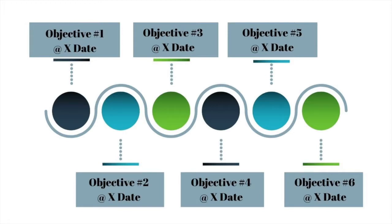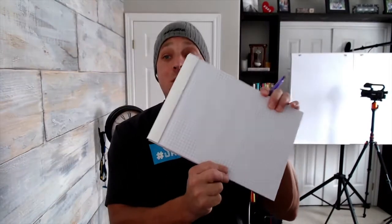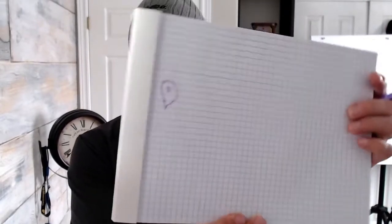As we look at this and we say, okay, objective 1, we're going to hit it at this date. Objective 2, objective 3, 4, 5, 6. Now, what you do is you just roll through that. And to give you a very quick example, I'm just going to jot some stuff down on this paper for you, okay? So your starting point is, say, right here with your customer.